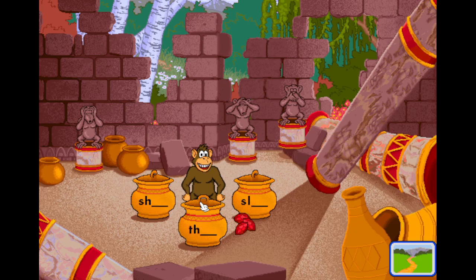Each of these urns has a special sound. Sh. Th. Sl. Let's sort these in a special way. Listen to the beginning sounds of the words. Click on the lid with the same beginning sound as this word. Shade.